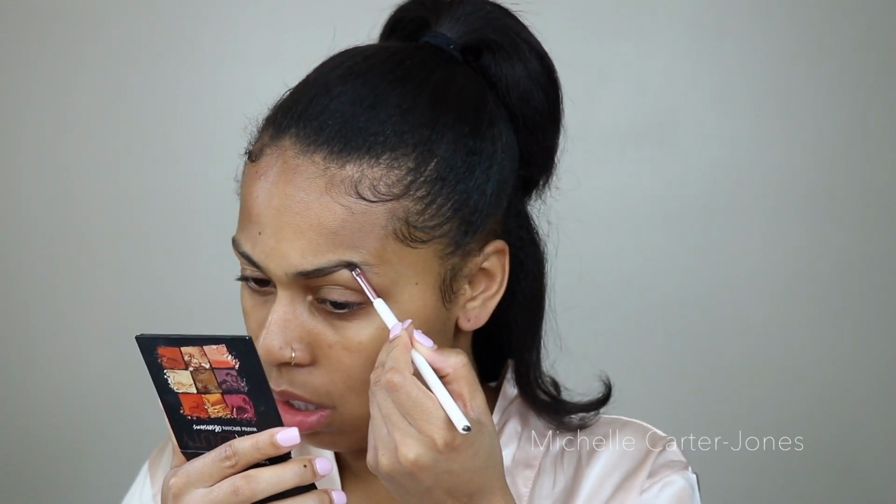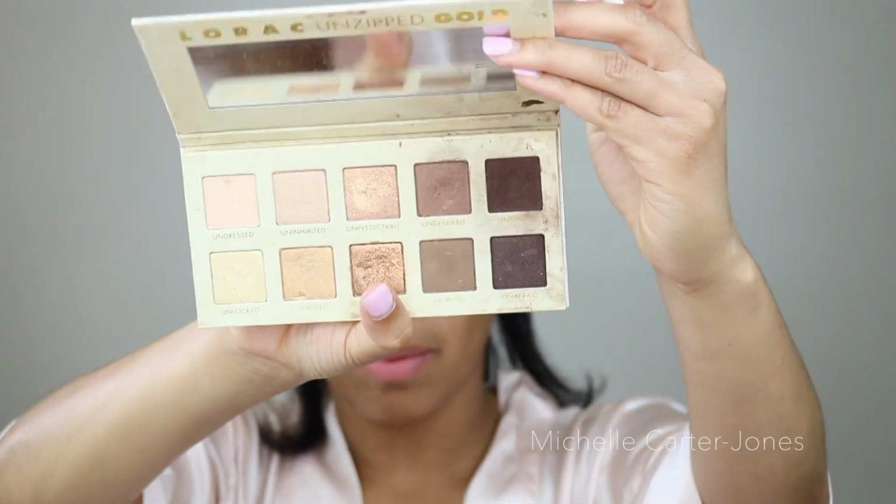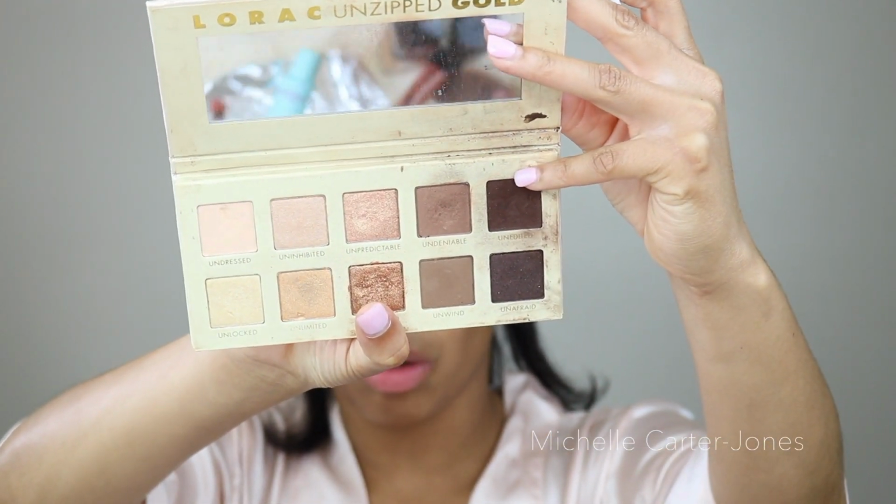Sculpt my brows. I'm going to go in with this Milani Easy Brow Automatic Pencil, in the shade Dark Brown. This isn't an angled tip, so I like to go over it with an angled brush and fill them in with this Lorac Gold palette. I'm going to take the dark brown shade right here in the corner.